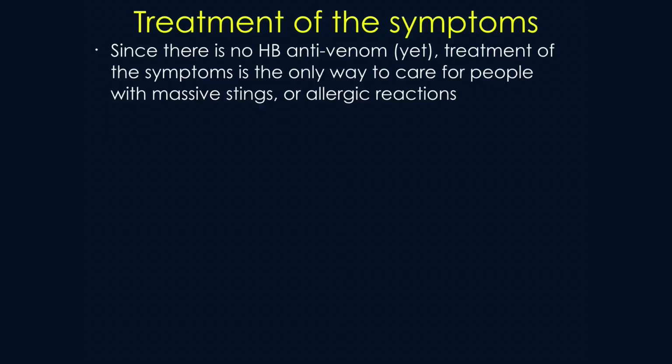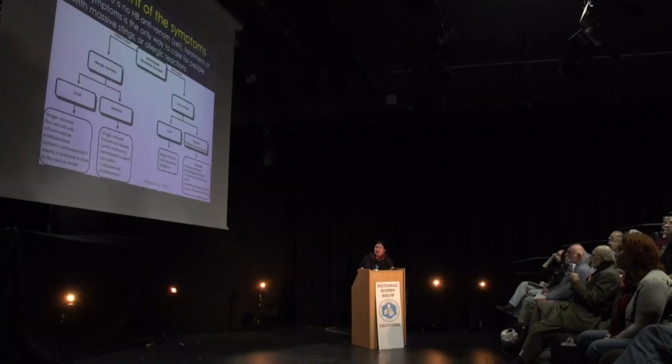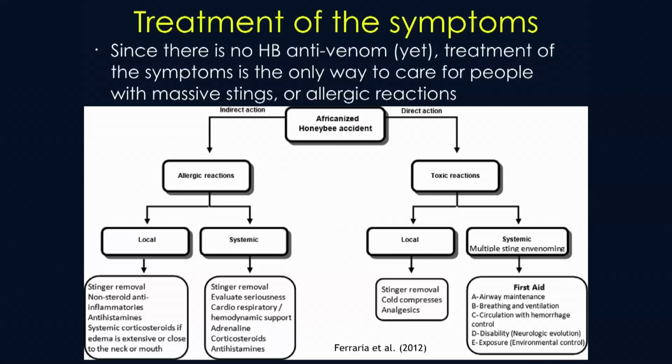But because there is no honeybee anti-venom, the treatment of the symptoms is the only way to care for people that get affected by these very severe honeybee stings or allergic reactions. So two things can happen if you have Africanized honeybee accidents. You can have the indirect action, which typically just causes an allergic reaction if you're lucky enough to not be allergic to honeybees, that can be very local or can be systemic, but that you can take care of with ointments and antihistamines, and then you are typically okay.